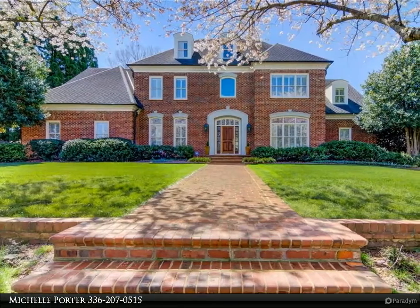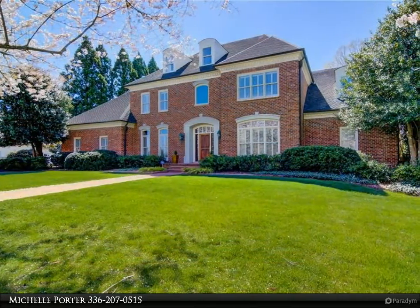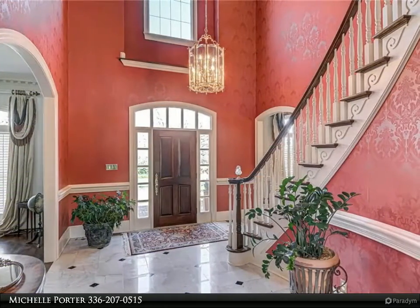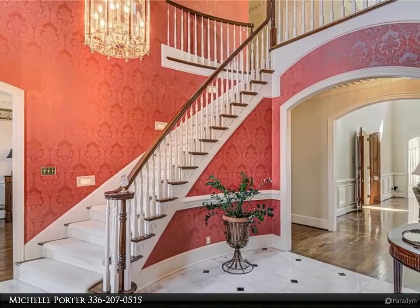Beautiful custom home located on the Starmount Country Club golf course has been pre-inspected and most repairs have been made. 20' ceiling and grand foyer with marble floors. Great room with soaring 20' ceiling, built-ins, recessed lights, and beautiful wainscoting. Elegant arched doorways. Heavy crown molding throughout.